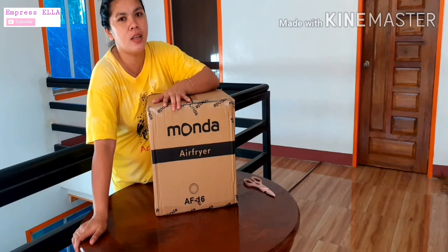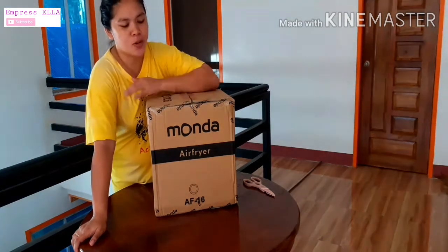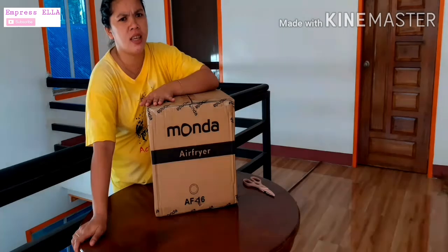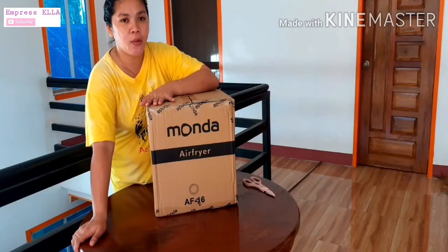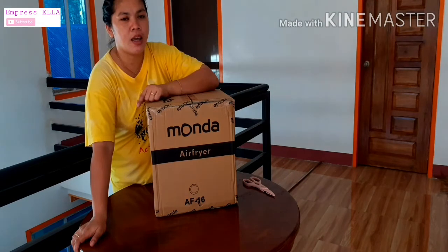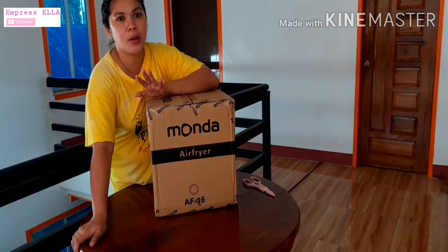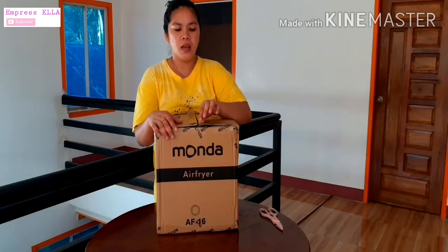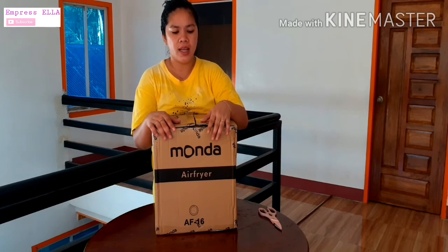So for ganda ng pagka-pink yan, sobra akong pinili. Sobrang ganda nito na as in super. And it's another pink find that I got from Shopee, and I just got it for around 1,498, something like that. I'm gonna put the link somewhere here para in case na interested kayo, you can buy it from the shop where I got this pink air fryer. In-order ko siya about 2 weeks ago and kahapon na siya dumating.